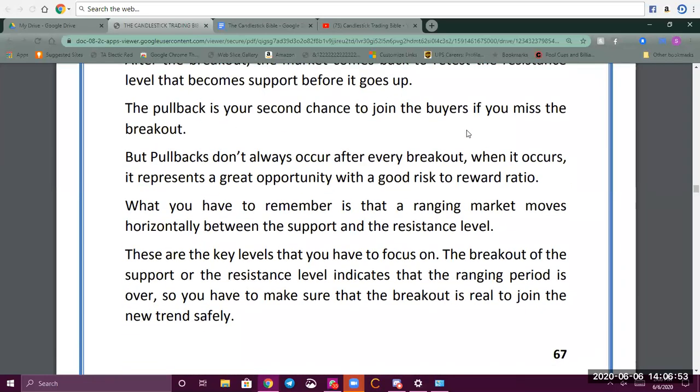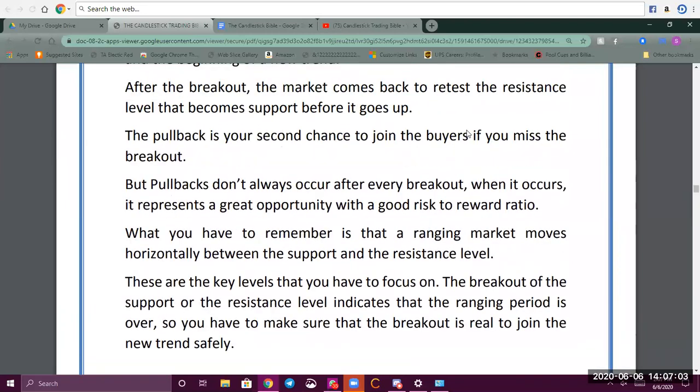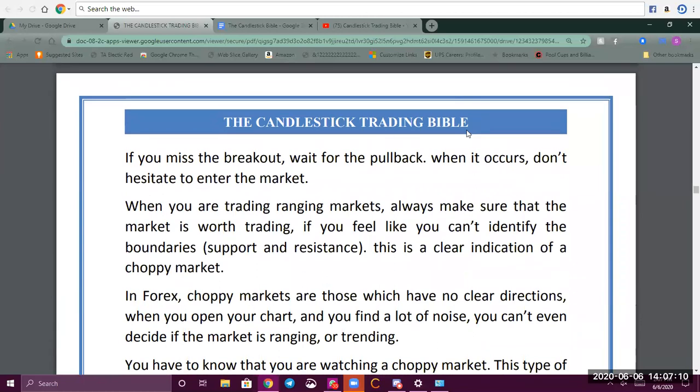What you have to remember is these are the key levels you have to focus on. The breakout of the support or the resistance level indicates the ranging period is over, so it breaks out of our zone, continuation. Yep, no more ranging. Ranging is zone to zone, trending is higher highs, higher lows. So now we have two types of market understood.